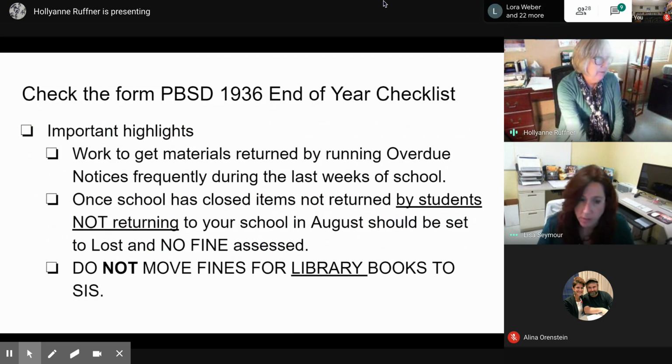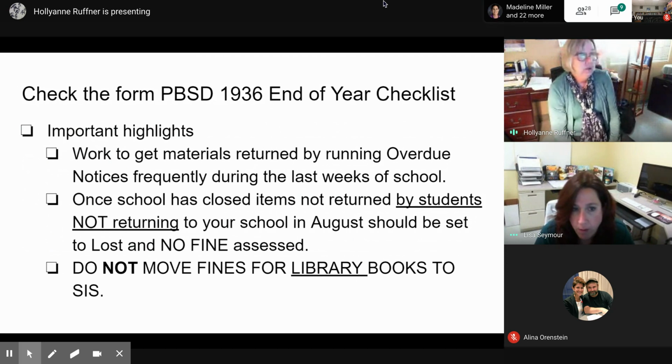We do have a form, 1936. It has some suggestions for the end of the school year to help you close out the library. Here's a couple highlights from that form, something to think about to prepare for the end of the year. Work really hard to get materials back by running overdue notices frequently during the last weeks of school. And that means probably every day.